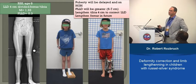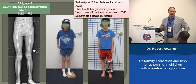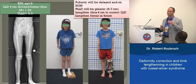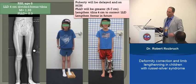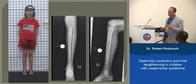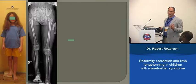But one of the issues that I've learned with these patients is that the endocrinologist will delay their puberty. So instead of a girl ending growth at age 14, a girl will end growth at age 16 or 17. And because of that, you'll realize that your predictions are actually going to undershoot the actual amount of leg length discrepancy. And so that's one of the issues. So if I'm treating these patients early on, I will treat one bone, and in this case I lengthen the tibia, and my plan is to lengthen the femur in the future, and so I will do it as she gets closer to maturity. Again, the longer you wait, the more accurate you're going to be in this group of patients.